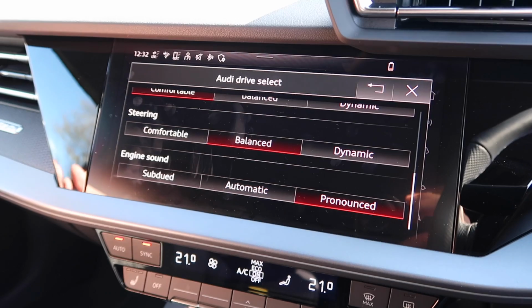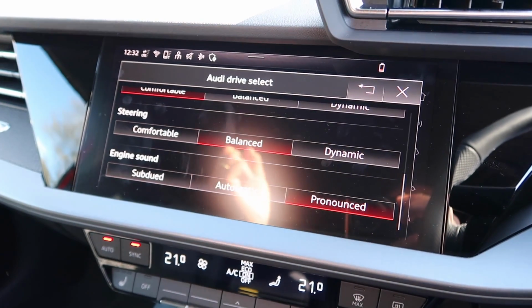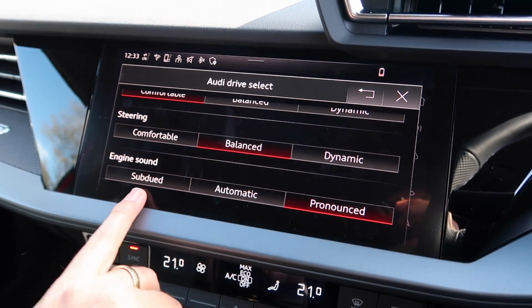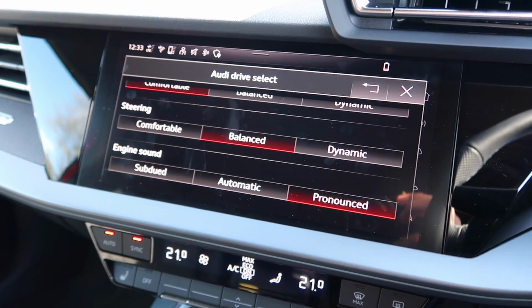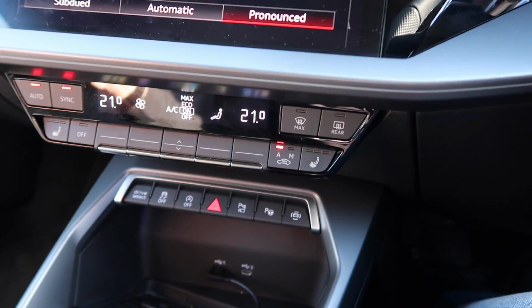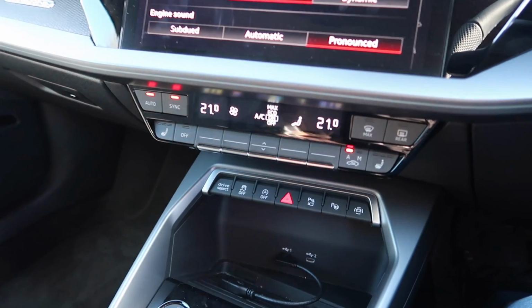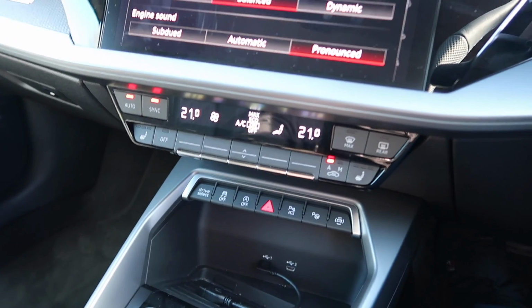As I mentioned in my last Audi video, I like the fact that you get subdued or pronounced. Would Sir like his engine note pronounced? Yes, he would. Other features: heated seats. You've also got parking assist as well. You've got a good amount of features, but you would expect it for a car of this price tag.